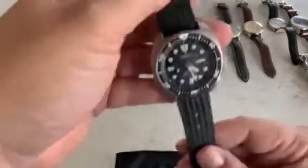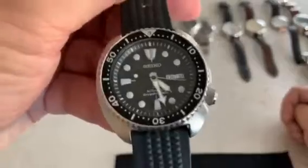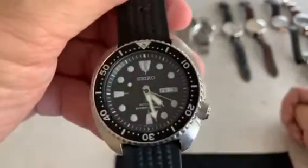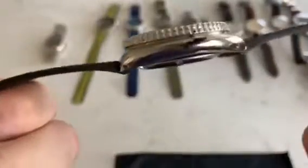Next up, Seiko SRP777 Turtle, very popular. I had this watch on in the Pacific Ocean just a couple of weeks ago in San Diego. Great watch, love it.